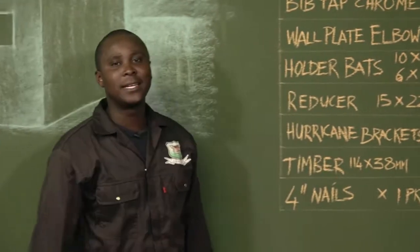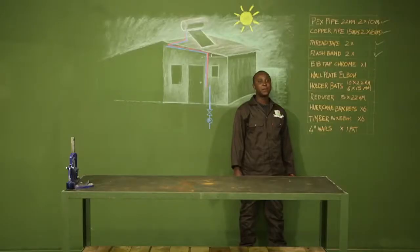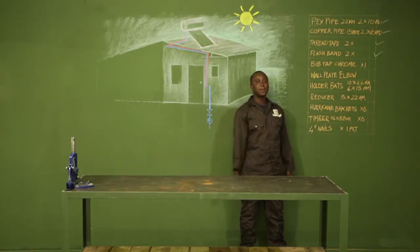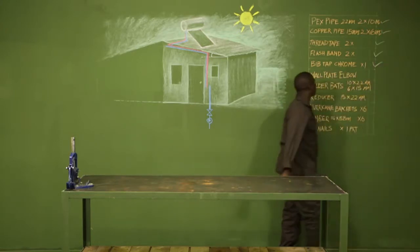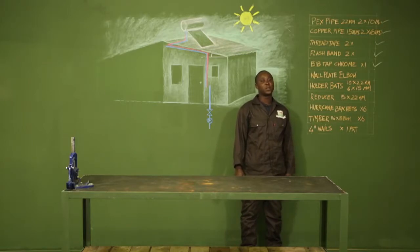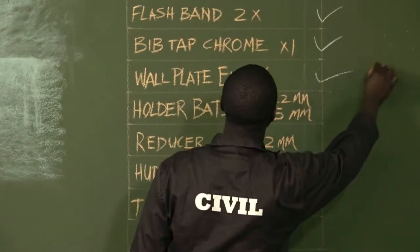And we also needed a bib tape, a chrome-plated tape, so that the water, when it comes out hot, can be supplied to Mama Tahiti's house. We also needed the wall plate band. The wall plate band was needed to make sure that every timber is fitted the correct way. This is the wall plate band that we needed.